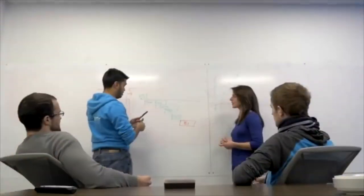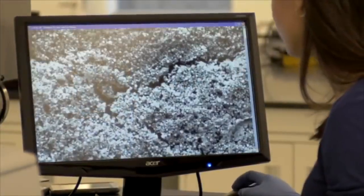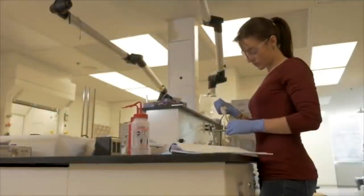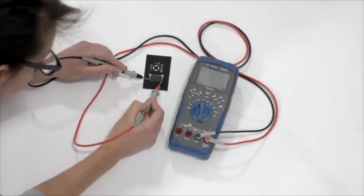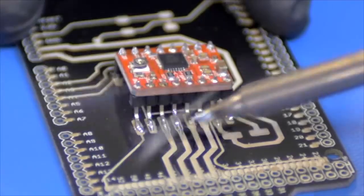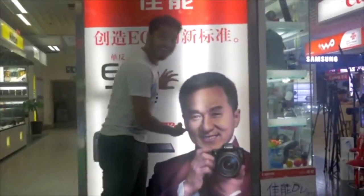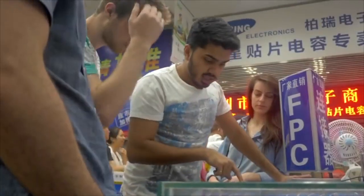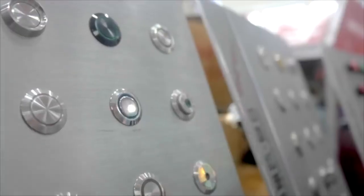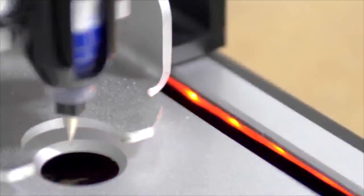We've used our backgrounds in nanotechnology and mechatronics engineering to really push the boundaries of this technology. The past 2 years have been spent in chemical experimentation, making sure we hit our benchmarks for conductivity, solderability, and reliability. Last year, we made the decision to move to Shenzhen, China, the electronics capital of the world. This allowed us to nail down our supply chain and manufacturing processes. Living there was one of the many amazing experiences we've had, bringing this dream to life.